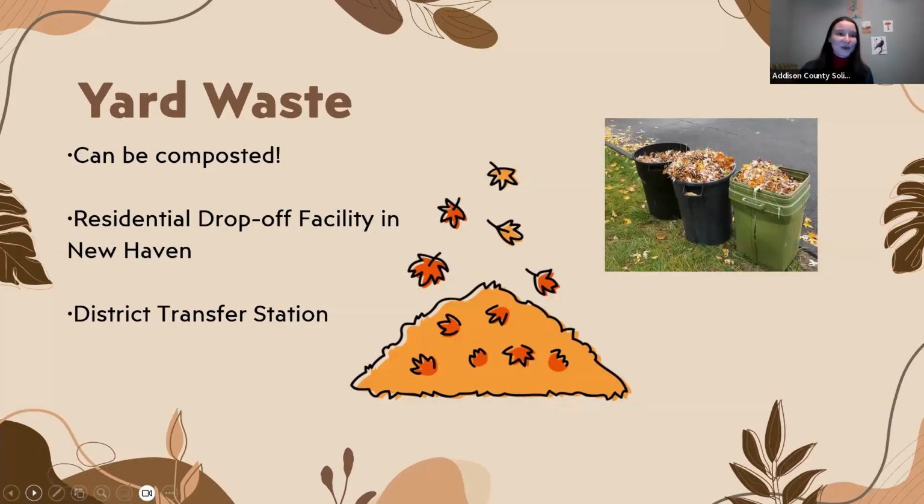Now we have another large category, your yard waste. So with your yard waste, the first thing to know is that it can be composted. If you have a lot of leaves that fall, you can put it in your backyard compost pile, and it is a great source of browns to combine with your greens and eventually turn into a nutrient-rich fertilizer for your garden. From there, if you have too much yard waste and you can't compost it on site, there are a couple different drop-off locations for leaf and yard waste in Addison County. I will mention our new residential drop-off facility in New Haven does accept leaf and yard waste from any district resident. You can also bring leaf and yard waste to the district transfer station in Middlebury.